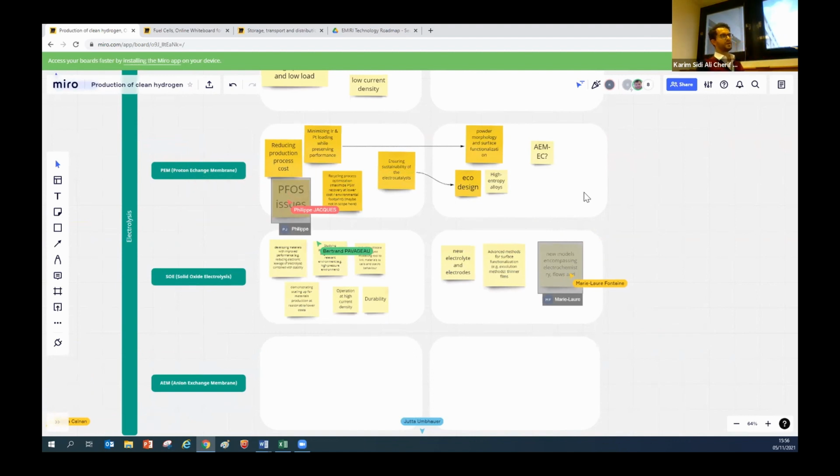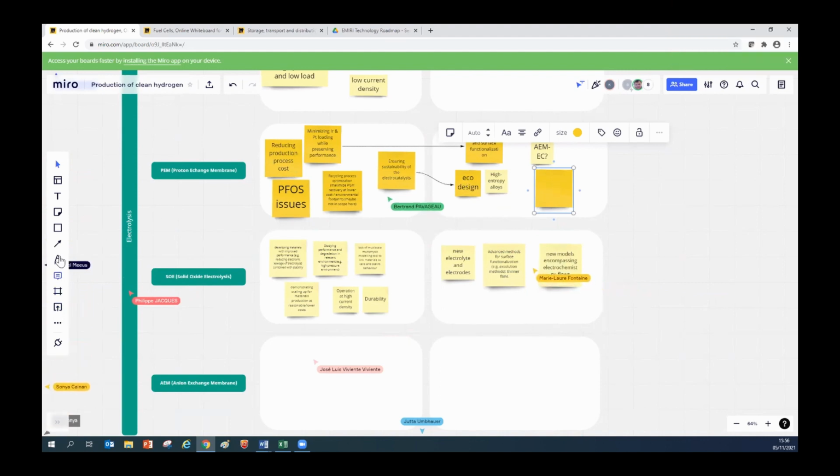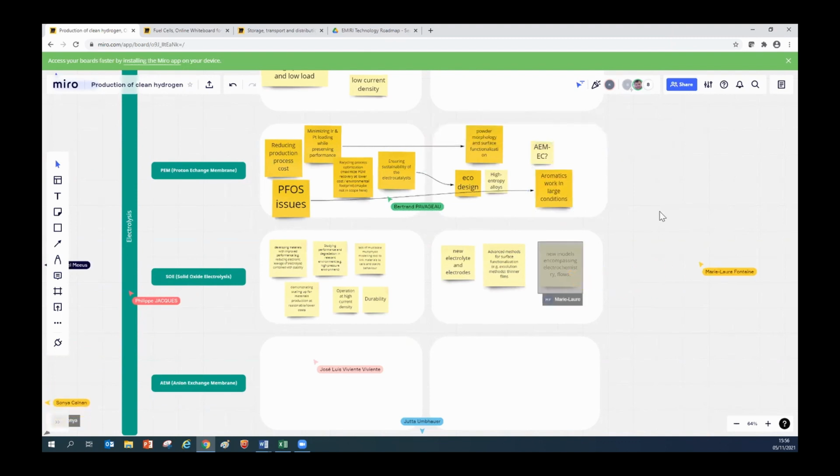Okay, it's identified. Philippe pointed out one of the main issues for PEM is the perfluorinated membrane. So for that one, what can be a solution? I would say alternative materials, but do we already know some promising alternative materials? That's for Bertrand, if Bertrand is still here. Yes, I already answered this question. I think the interesting alternative to perfluorinated material can be aromatics, which are already known to work in, I would say, harsh conditions regarding temperature, chemical, and mechanical resistance. And I think it makes sense to investigate this area.